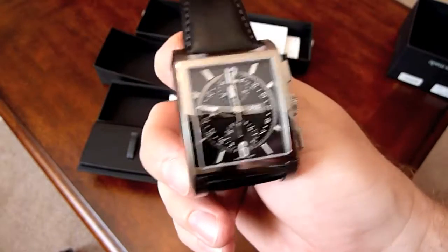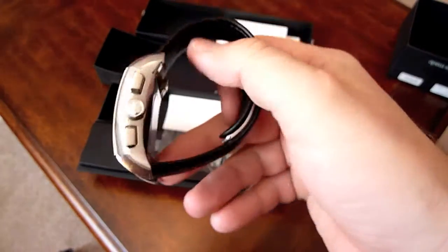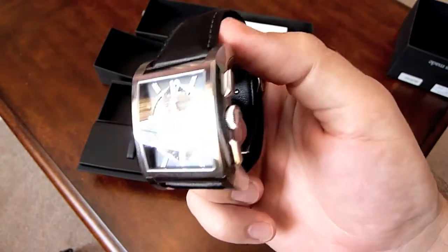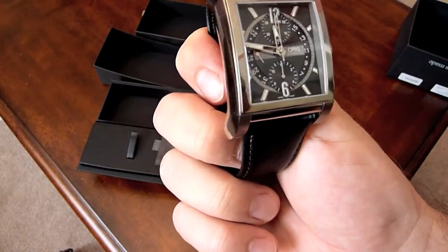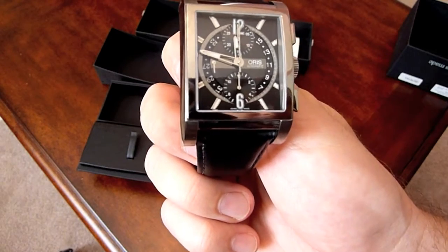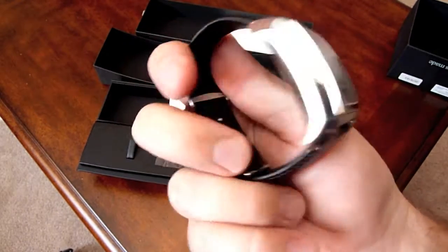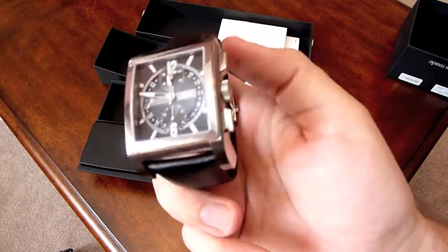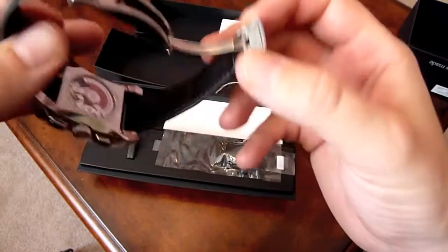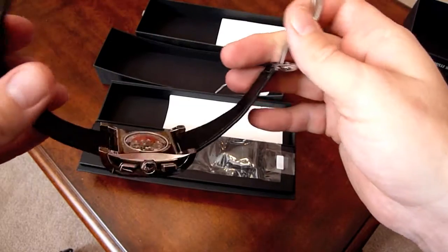This one I feel like I got a really good deal on in one of Amazon's, I think, 15% off sales, and it's a great piece, very unique and very dressy looking as a result of the square face, very clean looking lines and dial, and the polished bling factor of the titanium. I also really like the clasp on here, push button deployant, very easy to change the band size on it.